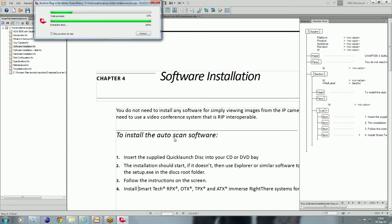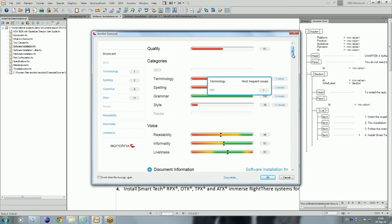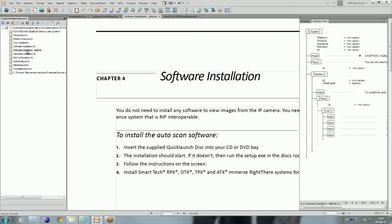So if I check this, in principle this looks fine. I have some grammar issues and some terminology issues, but what you can see down the bottom here is that the readability and my tone of voice in terms of my informality and my liveliness is a little bit off target, right? So what I need to do here is, I can show you the guidance, but the guidance will tell you how we make this quickly more readable and more engaging for the reader.